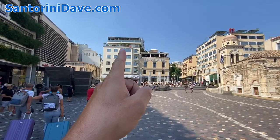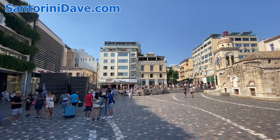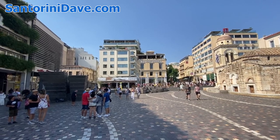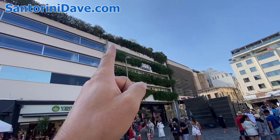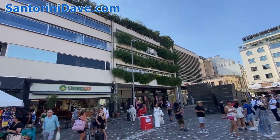Up on top is one of my favorite views. A for Athens has a terrific bar and restaurant with the view of Monastiraki Square and of the Acropolis, of course. And it's a little tough to see the patio, but up here you have the 360 degrees bar and restaurant up on the top, which also has a fabulous view.